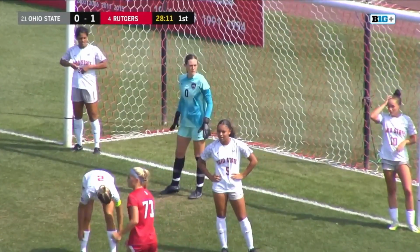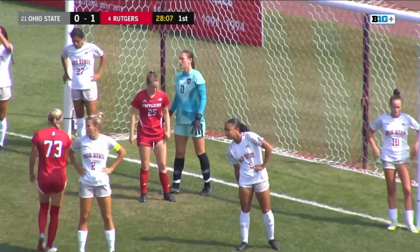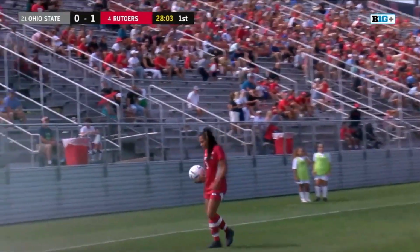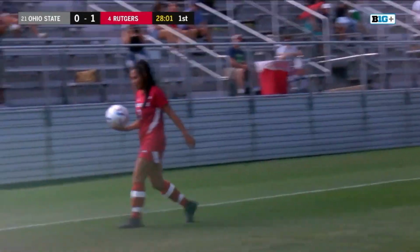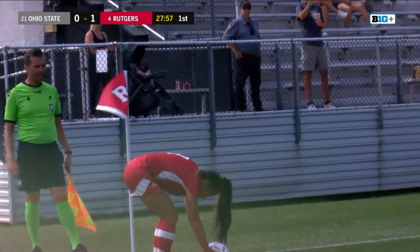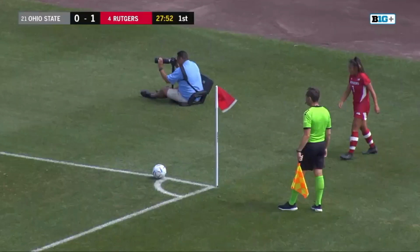Rutgers makes an early swap as Kylie Daigle comes off and Gianna Romano enters. We've seen Romano fill in at outside back, out of position, when Emma Meisel was injured early in the season. So interesting to see if Romano gets to play her more natural sort of attacking midfield spot.